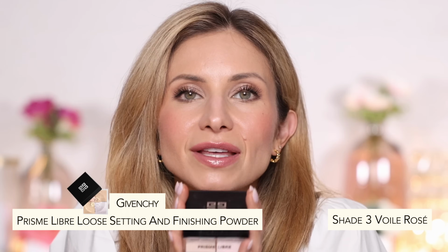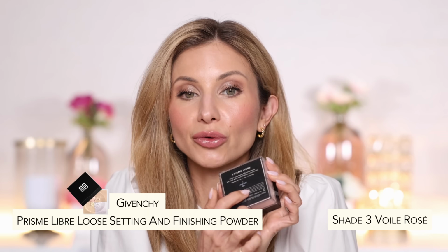My goodness, I love this powder so much. I have it in the shade 3, which is the rose shade, so it's slightly pink, but what I love about it, it's very, very subtle pink. And I also have it in the number 2, which is the Satin Blanc shade, I believe it's called. Also really nice. So what I love about this powder is it's very, very lightweight, very finely milled.